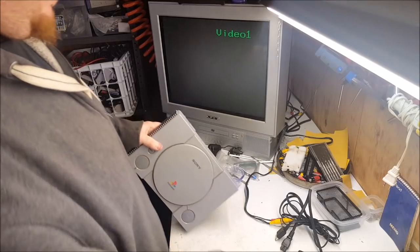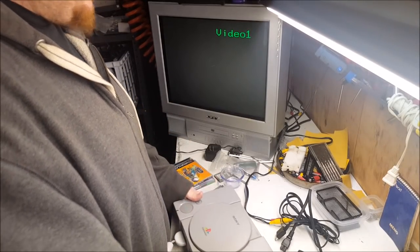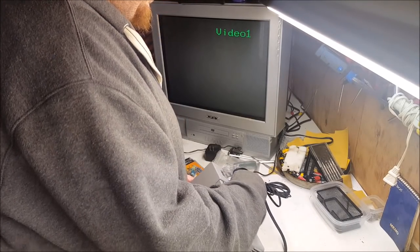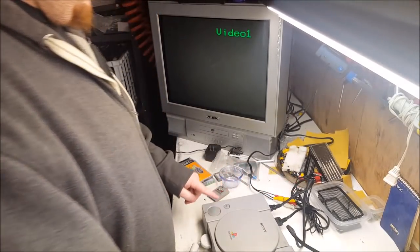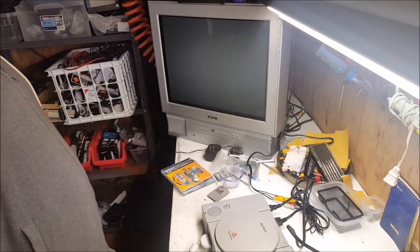We got us one here. Let's see what we got. Always plug your controller in first. Never turn the system on without the controller in there. I mean, N64 taught me that. Alright. Power on. Make sure it reads one of these.